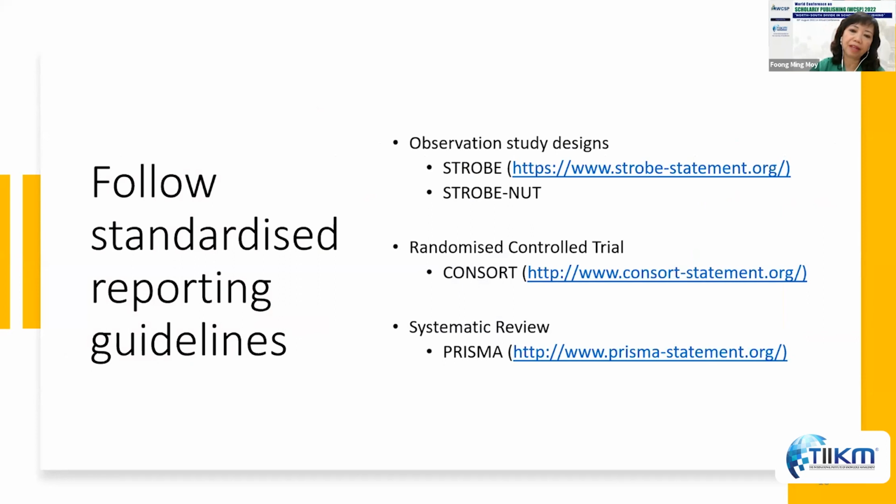for us in the medical and public health field, we do have standardized reporting guidelines, which for observational study design, we have STROBE. And if you are working on nutrition related studies, you can take a look at the STROBE-NUT. This is the extension of the STROBE checklist. And then if you're writing for RCT, you should use the reporting guideline following CONSORT and PRISMA for systematic review. Quite a number of journals are already requesting the authors to do the reporting according to these guidelines following the respective study designs. So it's good to take a look at these guidelines, and you may want to use it as a guide so that you don't miss out reporting any detail.